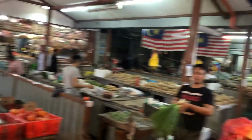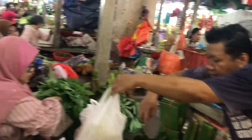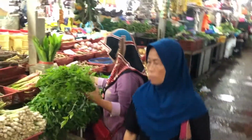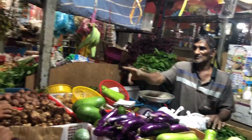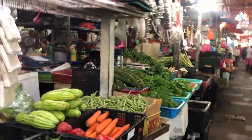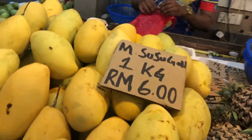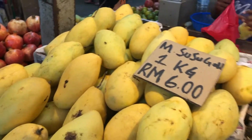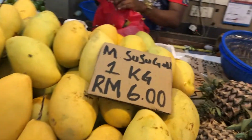This is more my style over here. We've got some fresh fruit and veg. Let's have a look around, see if we can find something that I want to buy. Mango susu, 1 kilogram for... Mango susu gold. They look really good. 6 ringgit for a kilogram.